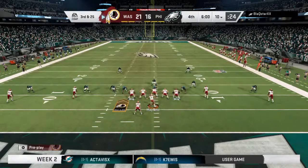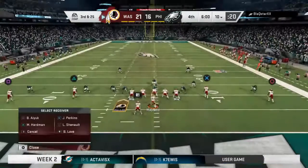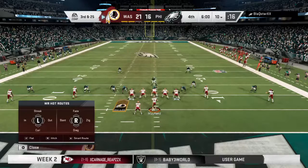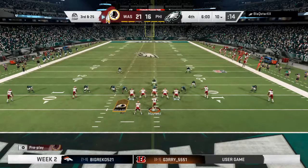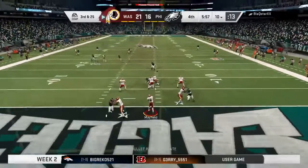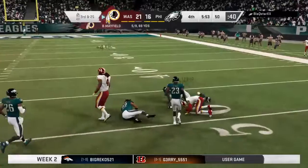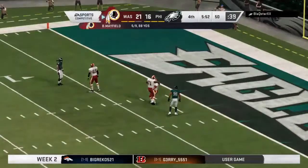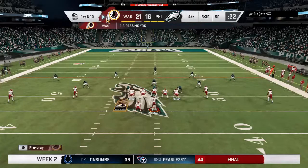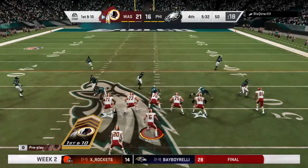Here's Mayfield. Taking a deep shot here for Hardman. He's got him in. Complete. Big yardage that time for the Redskins. 41 yards. So the line of scrimmage all the way up to midfield now as they've got it 1st and 10.